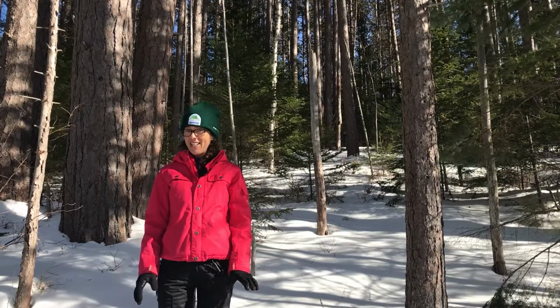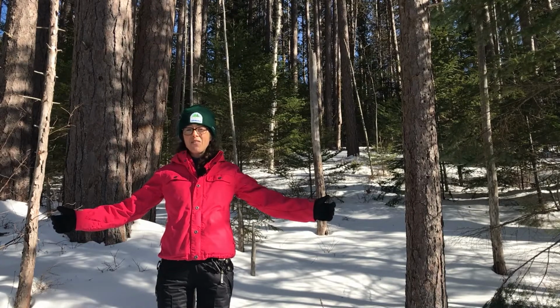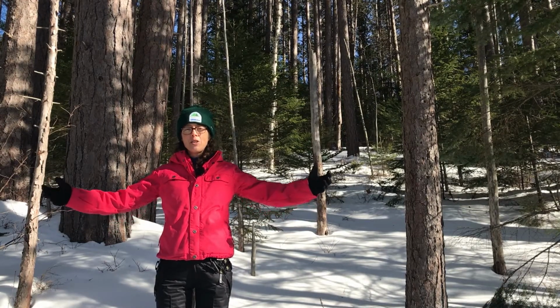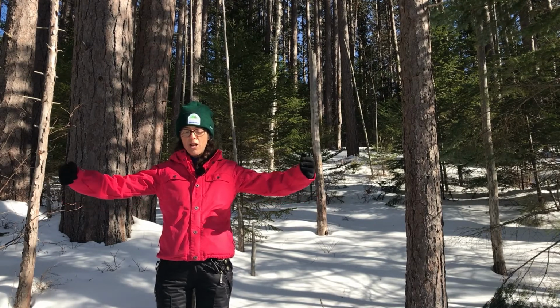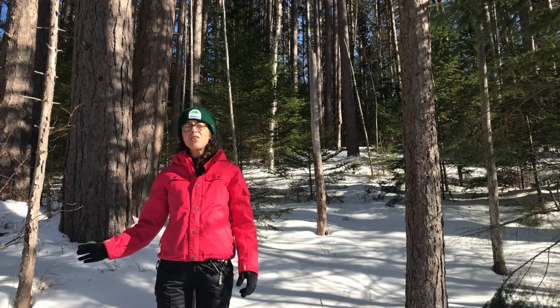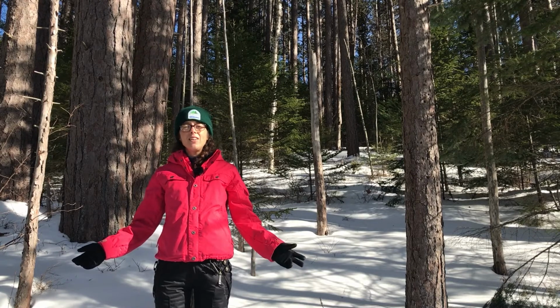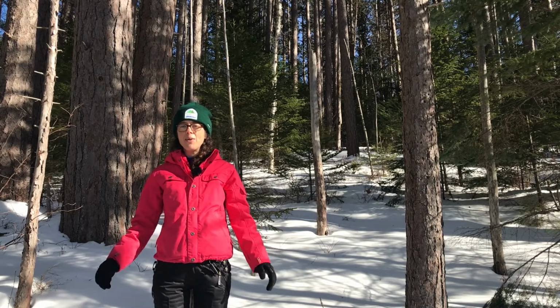And the tree is 8 feet around in circumference. So I would need a friend to put my arms around it. If you picture two of me with my arms around the tree, that's how big around that tree is. So this is another example of a really unique plant community that wouldn't be here if not for the unique topography and the soils that we have at Brighton State Park.